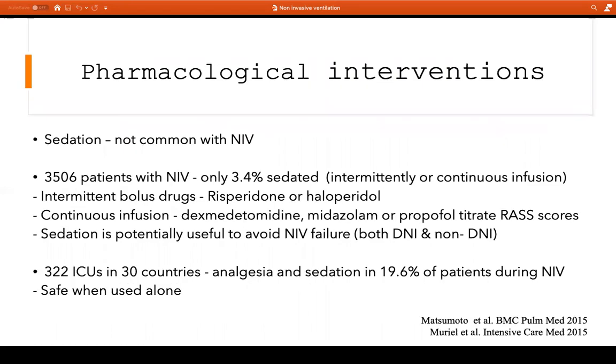What are the pharmacological interventions? Along with non-pharmacological intervention or counseling, sometimes they are also important. Though the use of sedation is not that common with NIV in the ICU. In this 3,500 patient database, they found only 3.4% of cases were sedated, either intermittently with boluses of risperidone and haloperidol, or with a continuous infusion of dexmedetomidine, midazolam, or propofol, with titration to the RASS score.